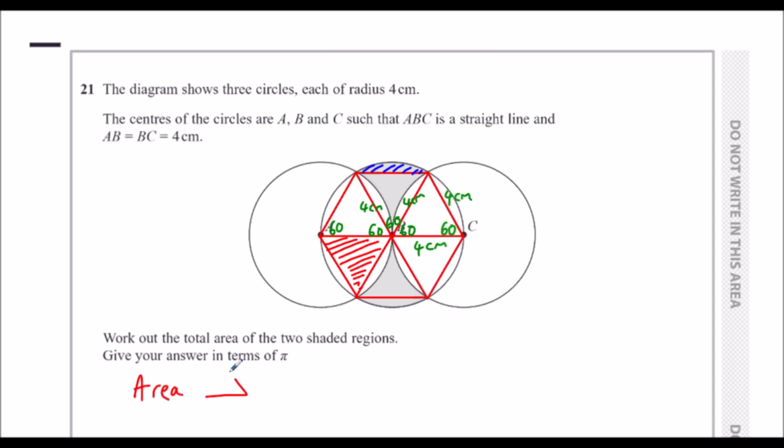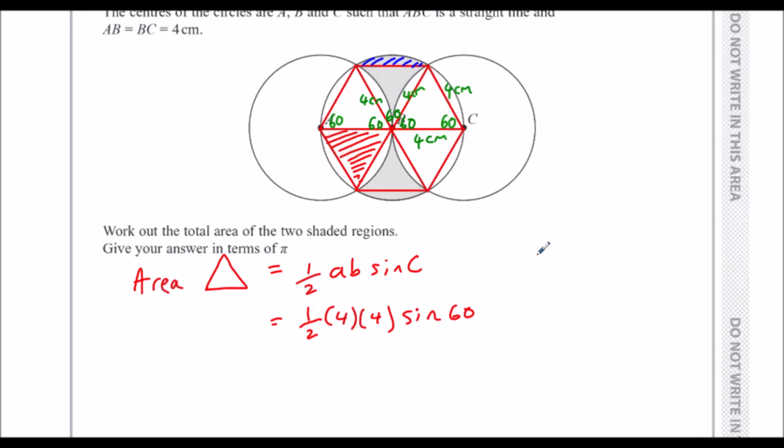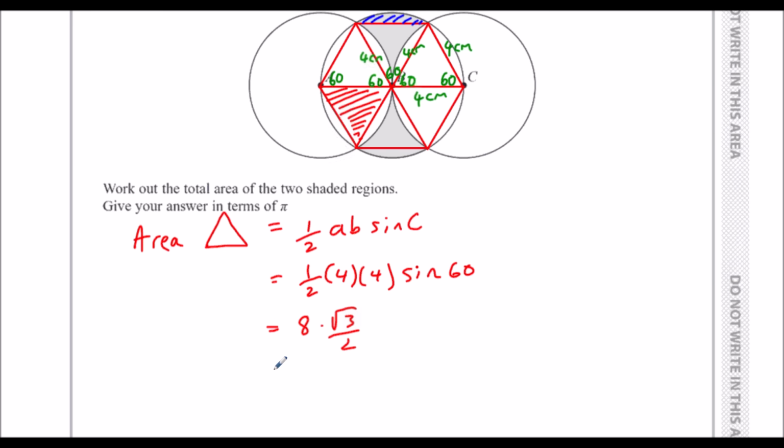So the area of each of these triangles, we can use half ab sine C, which is probably going to be the easiest way. So A and B are both 4 centimeters. C is 60 degrees. So it's half times 4 times 4 sine 60. It's a non-calculator paper, so we can't use our calculator. Sine 60 is square root 3 over 2. So 4 fours are 16, half of that is 8. So 8 times square root 3 over 2, which is 4 root 3. So the area of each triangle is 4 root 3 centimeters squared.